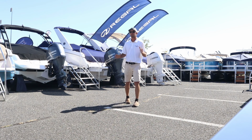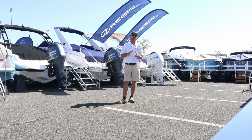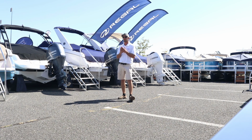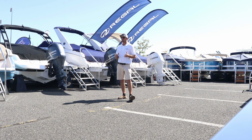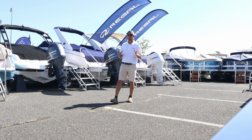I hope to see you guys here this weekend. It's gonna be good weather. We have great incentives here at the show. Fall is the best time to buy a boat for many reasons, and we can explain that to you while you're here. We have 2019 leftovers, and we're ready to sell them.